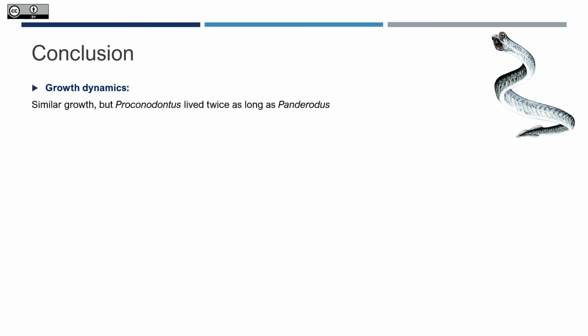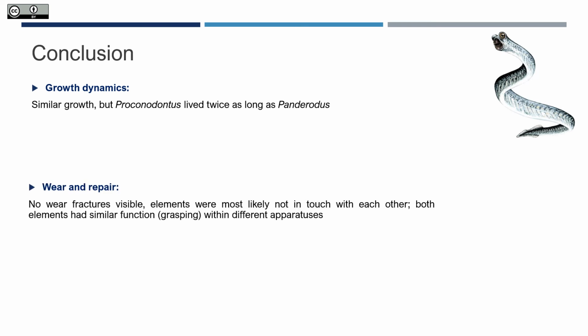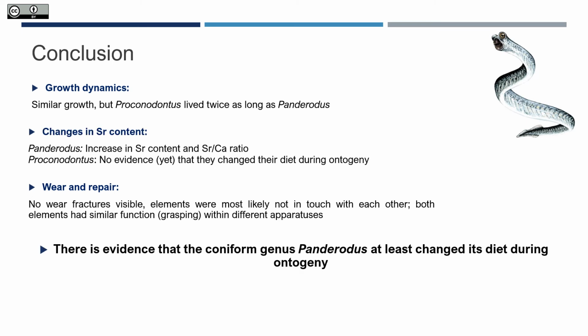Both have had similar growth dynamics, but Proconodontus seemed to live longer. We don't detect any wear fractures, which refers to an apparatus in which the elements might not have been in touch with each other. We can't make any clear statement about their feeding ecology yet, but however, Panderodus seemed to change its diet, while the less derived Proconodontus did not.